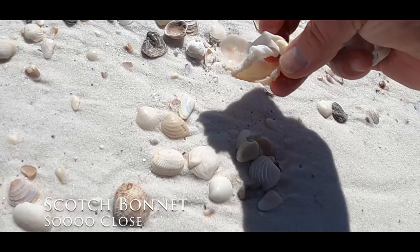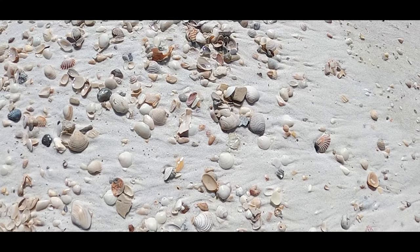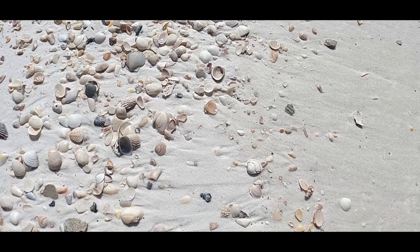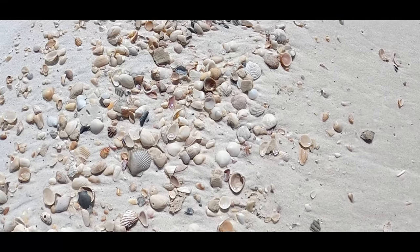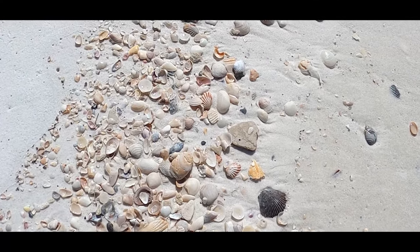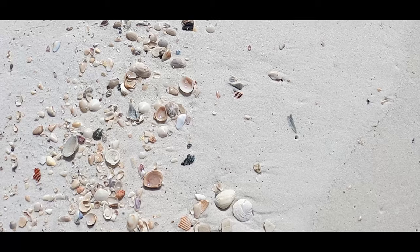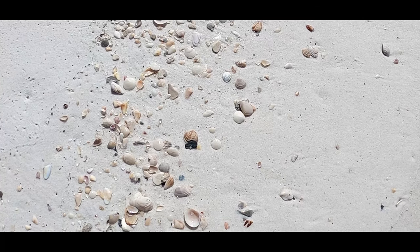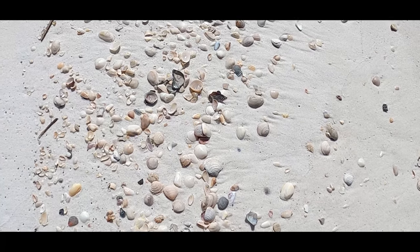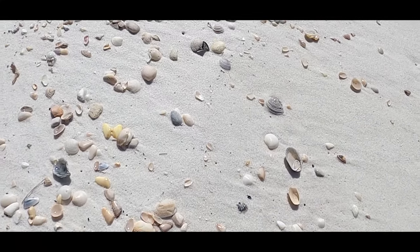So close. We'll get one. So many scallops. Coquinas. Venus clams. No footprints.